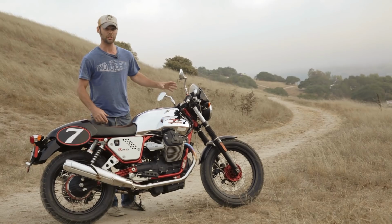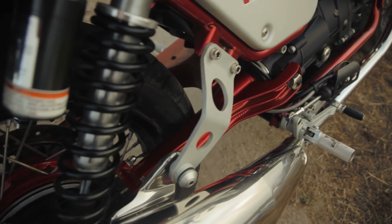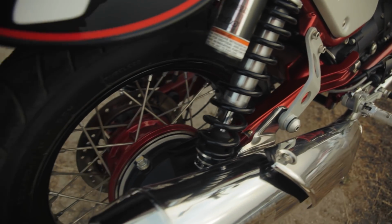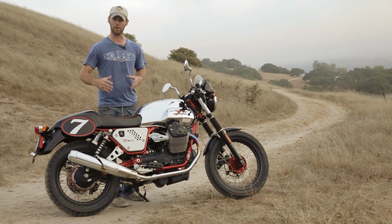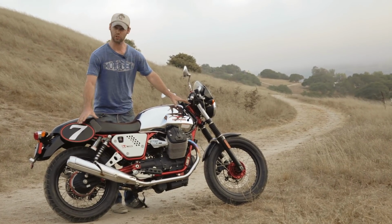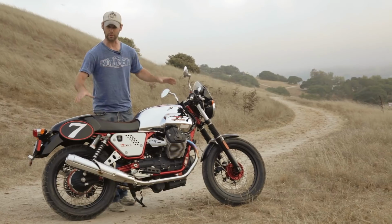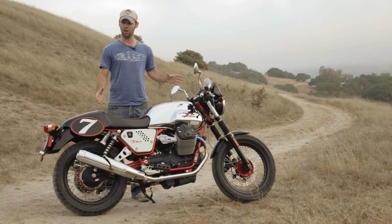Now they've used modern suspension, Bitubo here, adjustable suspension at the rear, great suspension, and it really soaks up the harsh bumps and rides the road really well. You've got traditional looking spoked wheels there, but they're lightweight. The bike doesn't weigh all that much.